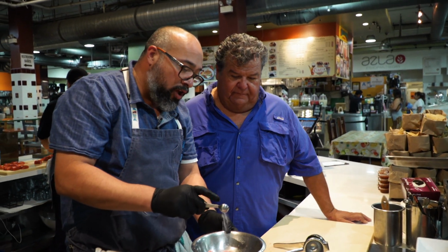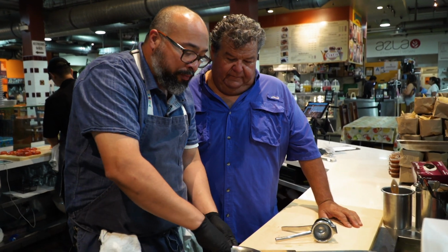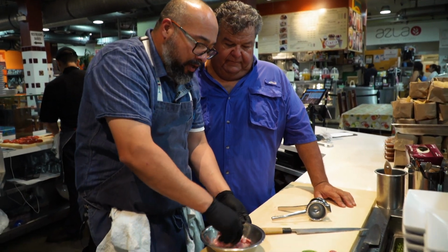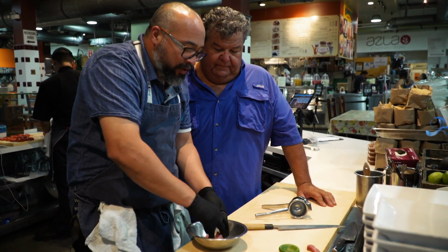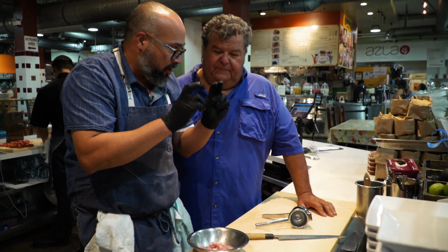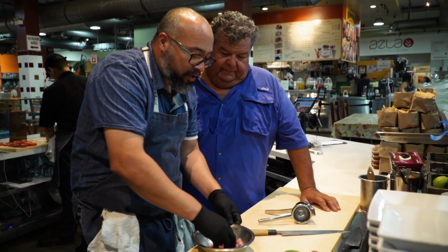We're gonna add some salt at this point. This is just some kosher salt. And the salt also helps break down the fish. It helps denature the protein. So the lime, the acid, and the salt, that's what's gonna start to, people say cook, right? So denature the protein, give it that cooked appearance and cooked texture.